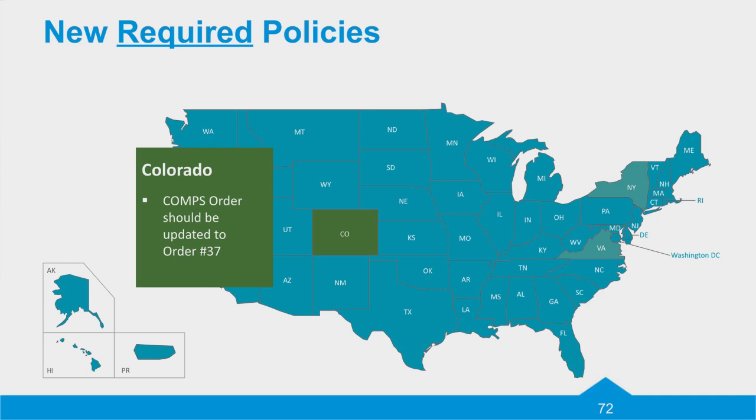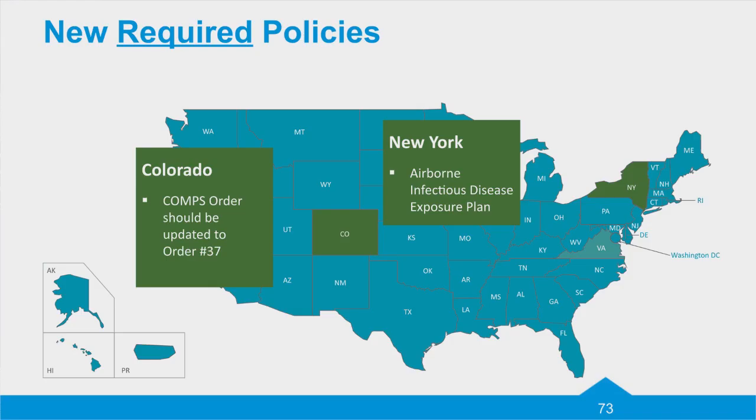First, we have the Colorado Overtime and Minimum Pay Standards Order. Previously, this was under Order number 37. Now the order needs to be changed to number 38. So make sure that you have updated this order and that you get employees to sign the acknowledgement. It basically codifies that vacation can no longer be use it or lose it in Colorado. There's also a minimum pay rate for sick leave that's been established and a new highly compensated employee exemption from overtime requirements. It also establishes a regular rate of pay for employees with multiple jobs.